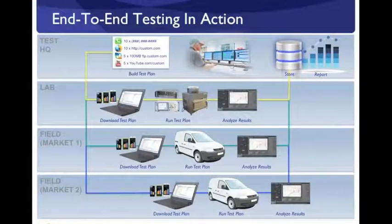So to begin with, whereas at one point in time there might have been testing taking place in a lab, which is the second layer you see here, and separately, what is very important to do now, and what is very possible to do now, is to harmonize those test paradigms.